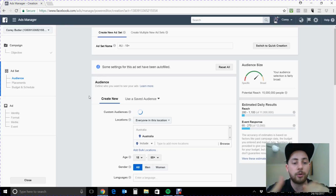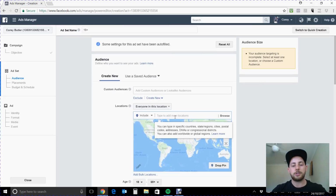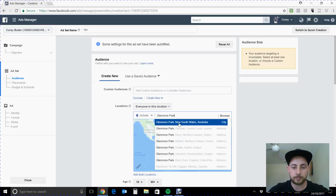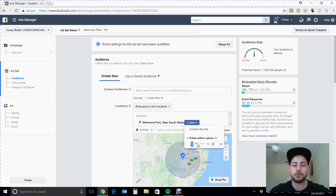If you're new to setting up a Facebook ad or this is your first time creating an ad, we're going to create an audience. So I'm going to show you how to create an audience from scratch and save it so you don't have to do it again. So let's get rid of Australia. Alright, so you want to type in your location. For me, it's Glenmore Park. 25 miles, you don't need to do it that big.